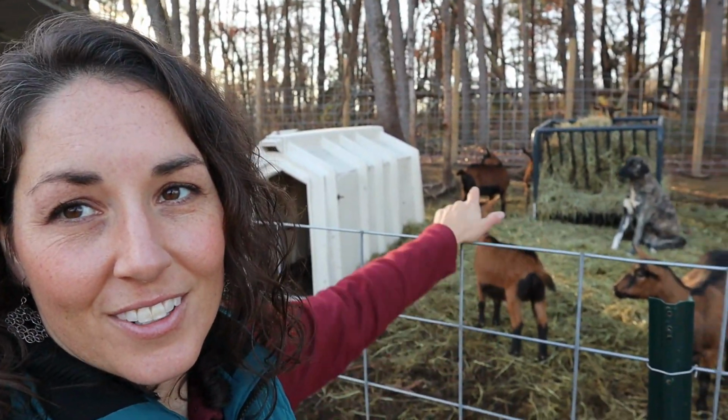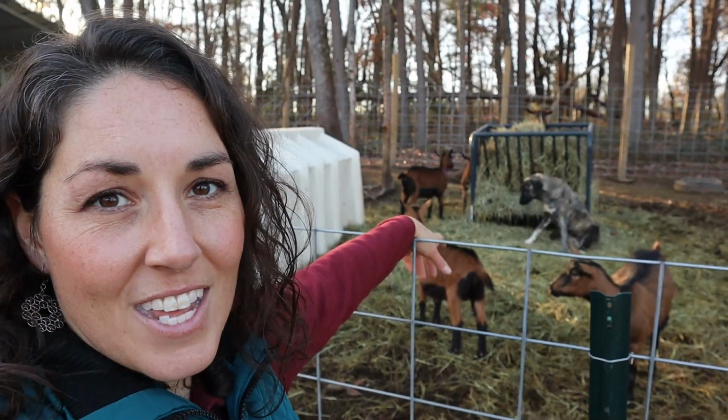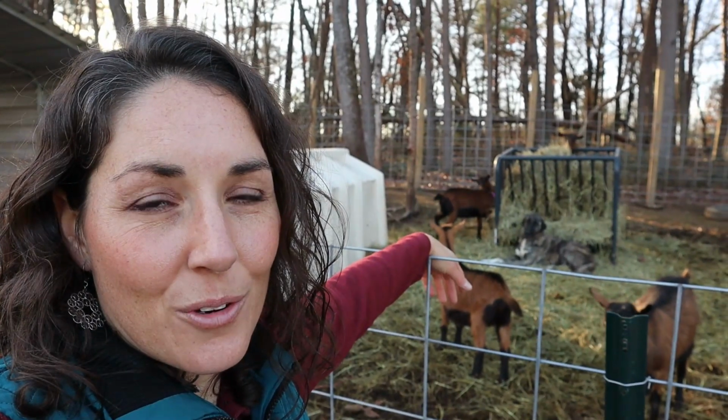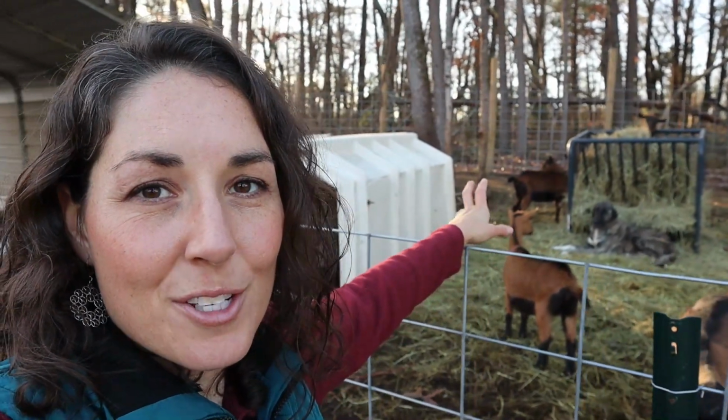And then some of these are babies that we're going to grow out for another year before they become mommies of their own. So we have a lot of goats in here, but this area has been working really well for us, and we're thankful to have this cover right here for them, which has been very important lately. And of course we have our livestock guardian dog Tansy, who's our Anatolian Shepherd, in here with her goats, where she absolutely loves to be.